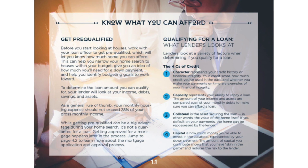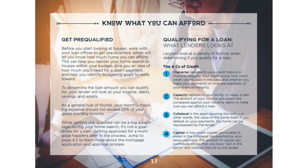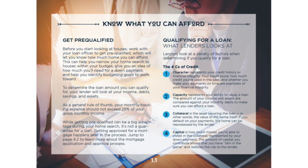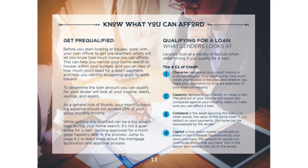Number 2, capacity. Capacity represents your ability to repay a loan. The amount of your income and assets are compared against your monthly debts to make sure you can afford a loan. Number 3, collateral is the asset securing the loan. In other words, the value of the home itself. If you default on your payments, the home can be repossessed by the lender.